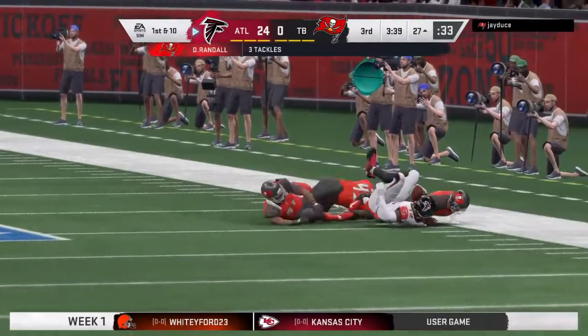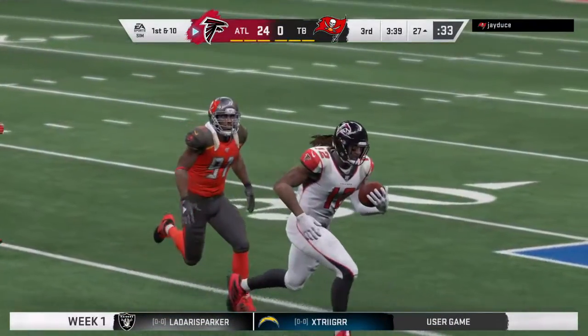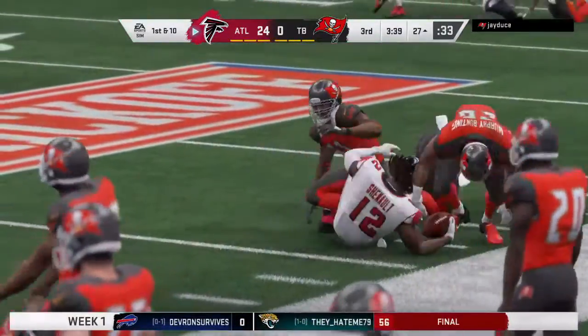That looked like a pretty good route combination there because you've got to find a way to clear the guy running the drag because when you do, you just put the ball on him and then let him run. Yeah, he's got some space.